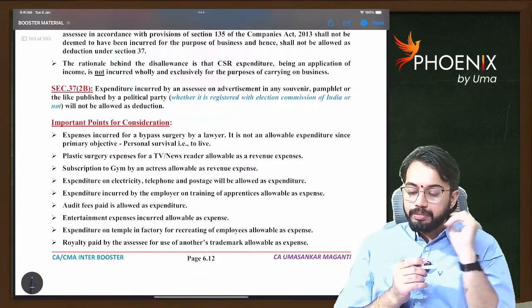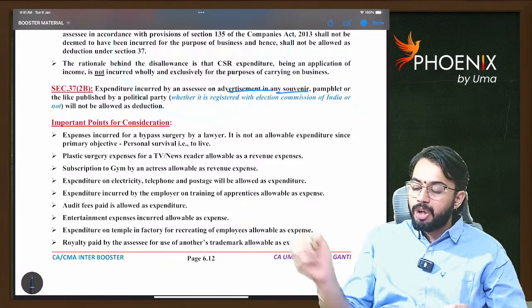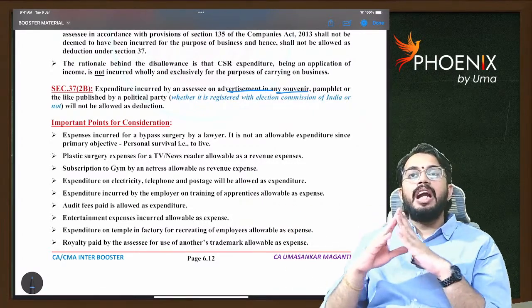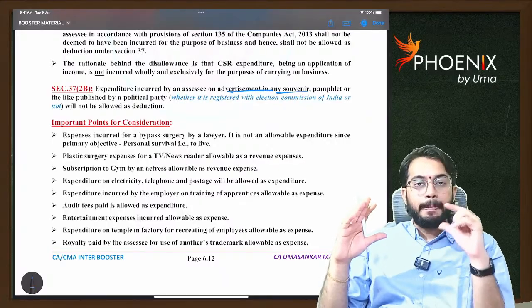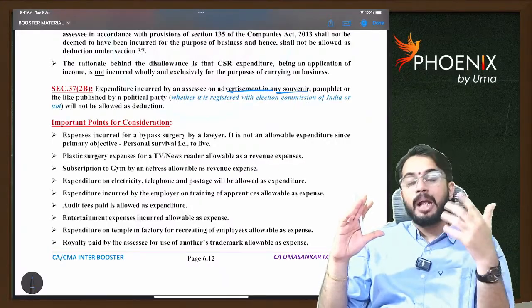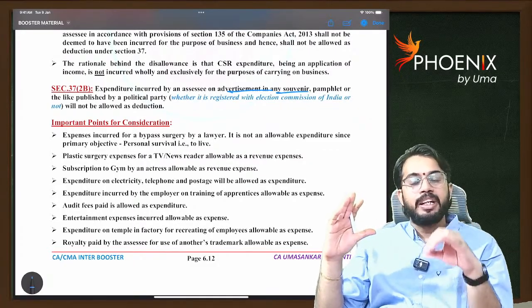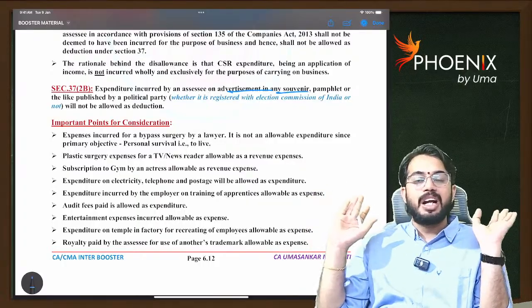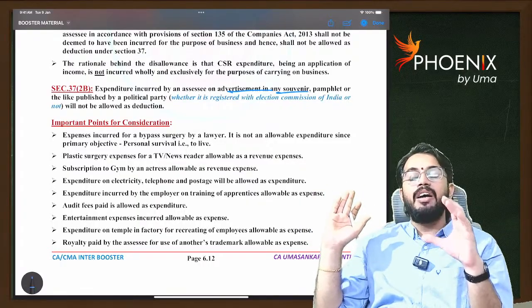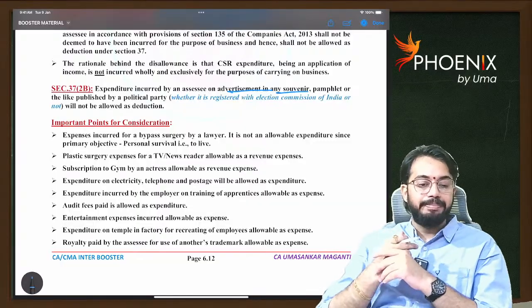Next, expenditure incurred by an advertisement in any souvenir. Whatever advertisement expenditure is incurred in any political party journal, pamphlet, souvenir or calendar, that advertisement expenditure itself will be treated as donation to a political party. It is not allowed as business expenditure under section 37. It is allowed as deduction under section 80GGB.